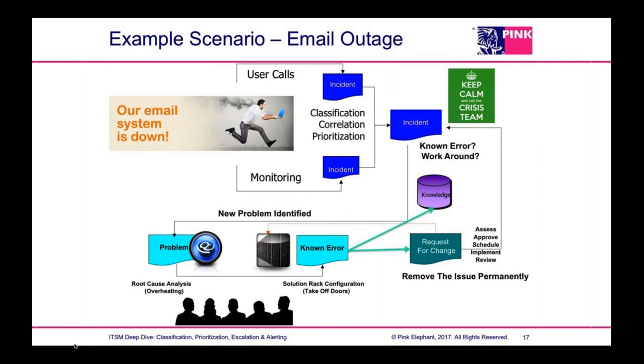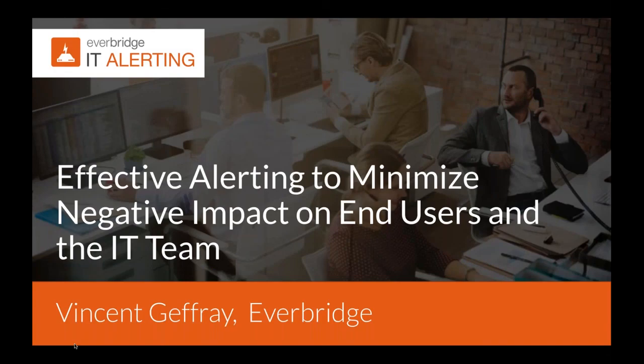When this is working, we have a virtuous cycle going on. When this is broken, we're all just shooting from the hip. And that's the problem that we're all in, often because of this. The tools aren't able to tell us what we don't and haven't automated. So, interesting story, a cautionary tale. Vincent, over to you, sir.